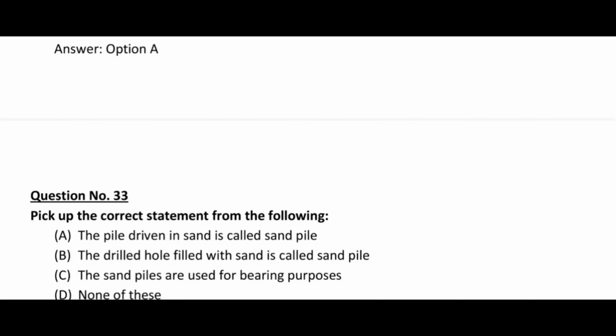Option B, the drilled hole filled with sand is called sand pile. And option C, the sand piles are used for bearing purposes. And option D, none of these. Here the correct statement is the pile driven in sand is called sand pile. So the answer is option A.